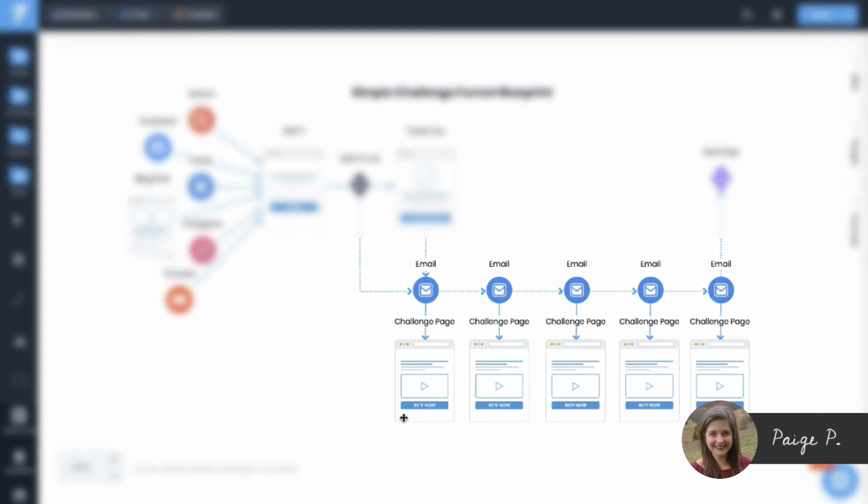You can customize this kind of blueprint to fit the way your challenge is already set up. So if you're just starting out and you don't have an existing challenge, the simplest way to start is easily with just the emails, right? They're just going to get emails. They're going to write the content in the emails. You're going to give them their challenge, and then that's it. They're just going to read the email and do the challenge. And the next day, the same thing, and the next day, the same thing.